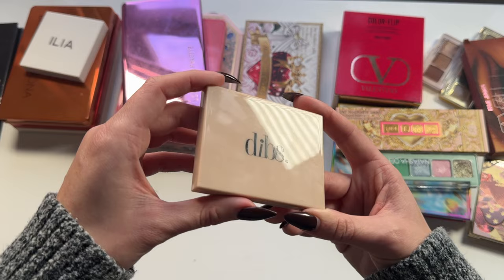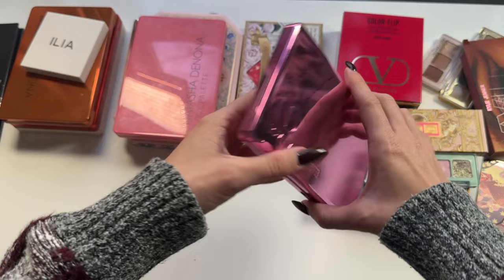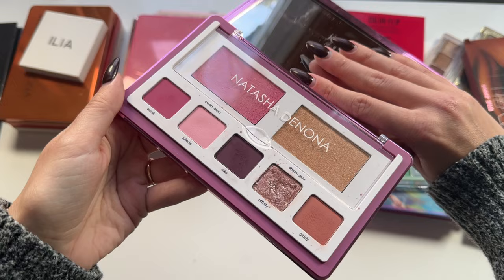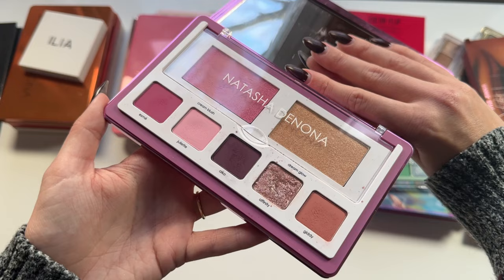All right, next up we got this guy here. This palette is so special to me. As you can see, it was signed by Natasha Denona, and this is their Face Love Face palette. This is the first, well, and the only palette that I ever received in PR from the brand, which was such a big deal for me because Natasha Denona is my all-time favorite eyeshadow brand, and to receive PR from them and then to actually meet Natasha and have her sign this palette was a privilege and something that I will never ever forget. One of the best memories in my entire life, definitely top three moments in my 2023.